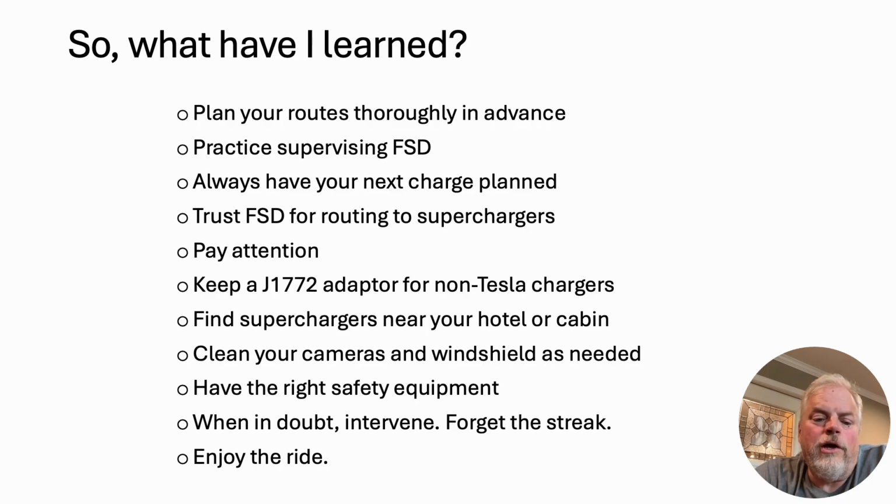Lastly, enjoy the ride. I feel like we're pioneers in a new movement towards a safe and full automation world. It's not perfect yet, but it's fantastic technology. I'm proud to be a part of it. Hope you have a great trip.